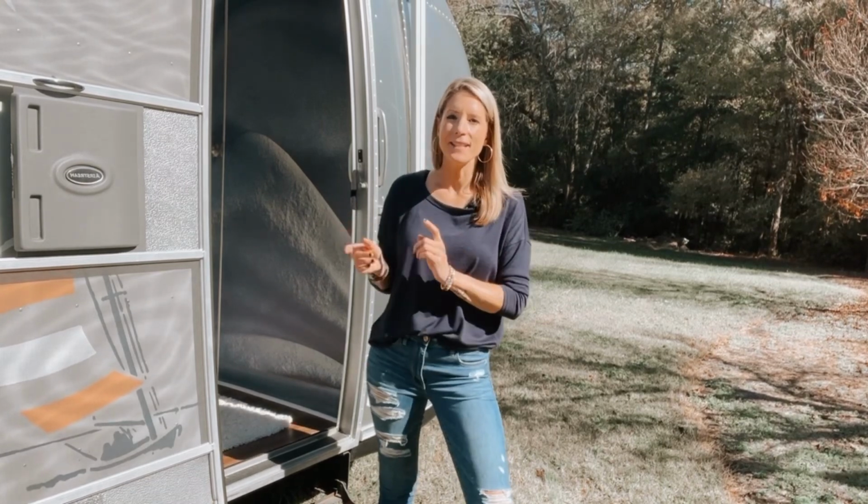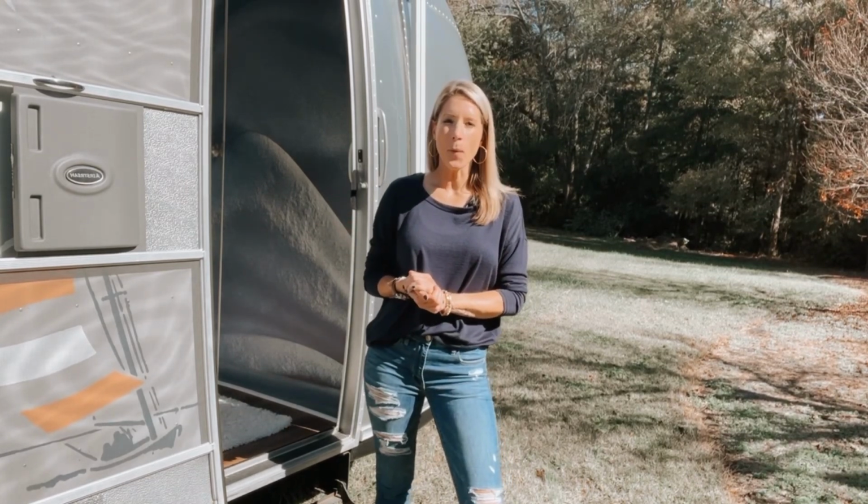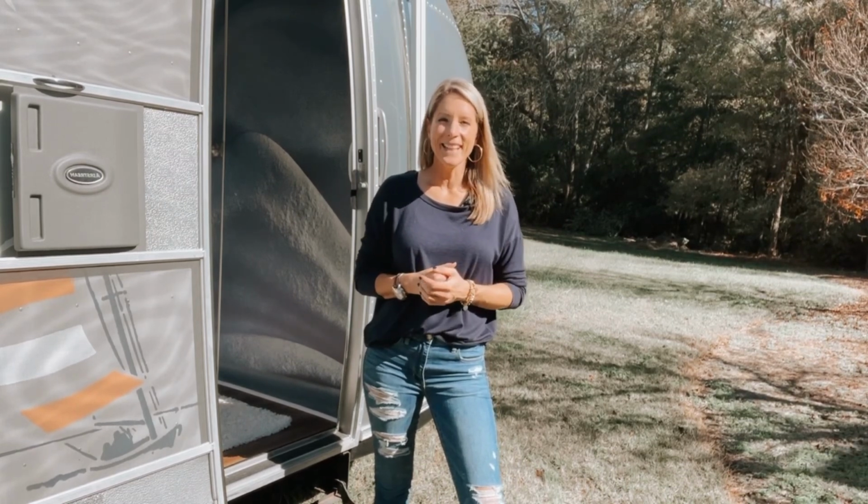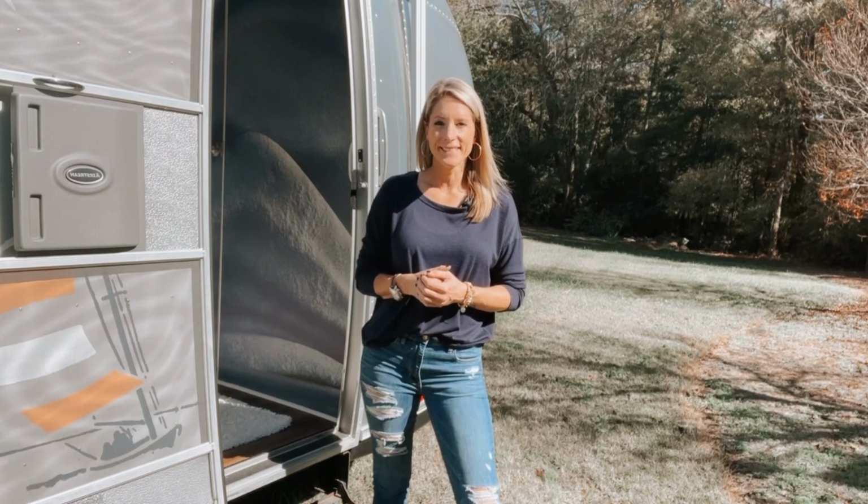Today I'm going to take you inside Kennedy. She is our 2012 22-foot Airstream Bambi. She's adorable, she's inspired by a yacht club, and she's got that quaint, cozy, inviting feeling with a little bit of elegance. Let's head inside and see what you think.